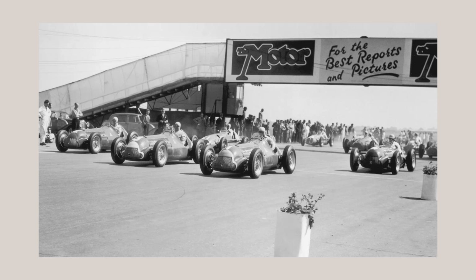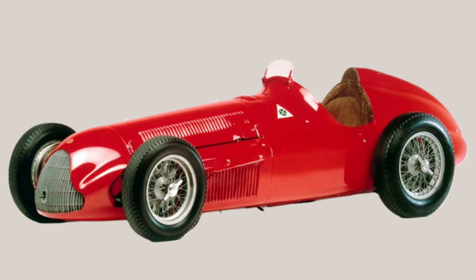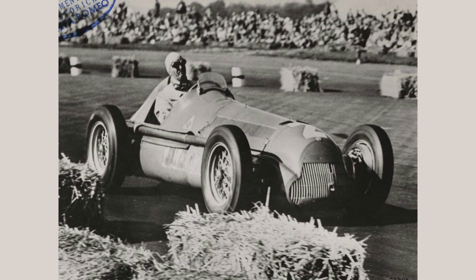And on the grid for the 1950 season were several cars designed in the 30s, including the Alfa Romeo 158 driven by the 1950 world champion Giuseppe Farina, which was originally designed in 1938. But of course, given the circumstances, there's nothing absurd about this so far. What is absurd is continuing to use a 1930s design into the late 50s.